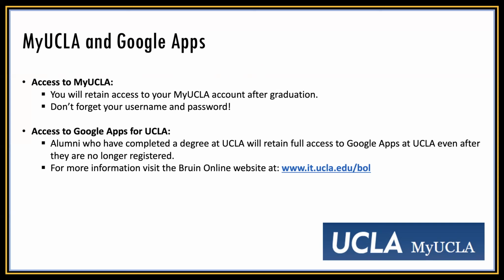You do also retain access to your UCLA Gmail account. If you would like to keep using your email, you are allowed to do so. It is yours to keep. If you have any issues with any of the tech, so accessing your MyUCLA or your email address, the UCLA Bruin Online office is the place to contact, and their website is listed on the screen.